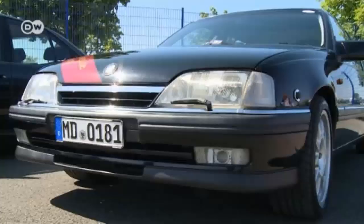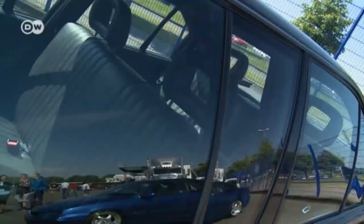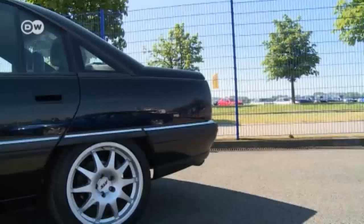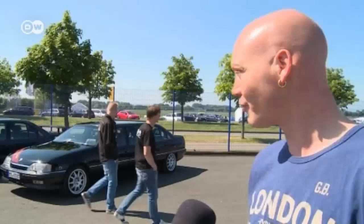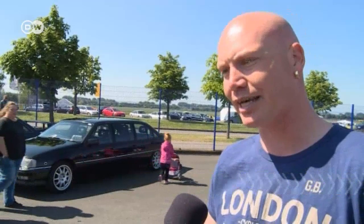Andre Gini says this is one of a kind. He's never seen another one like it. This Omega is another rarity. It was a diplomat's car custom built with six doors. Other tuners copied the idea. Only six of the six-door versions were sold in Germany, and a few more modified versions in Britain. But this particular car is a real original Opel limousine.